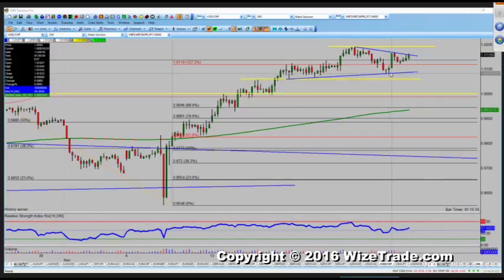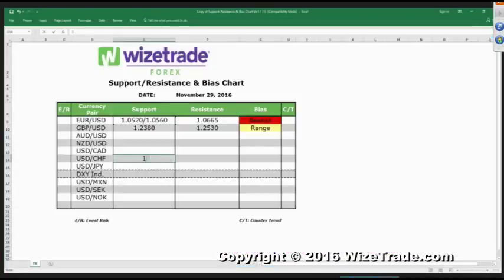100.55. I mean, I don't know. I want to write down support at that low, 100.80. Okay, I'll write that down. 100.80 and then 101.90. And it's bullish. It just is. Still bullish.